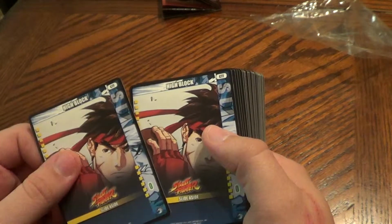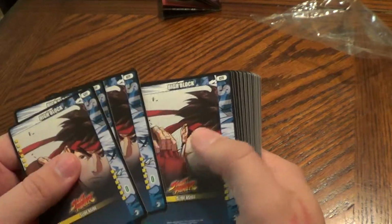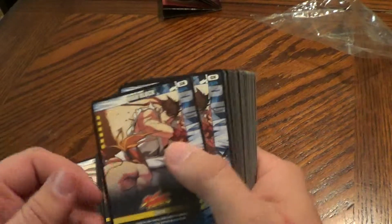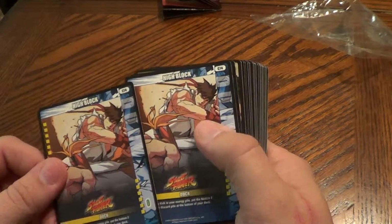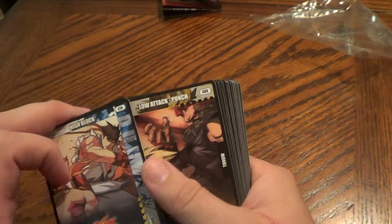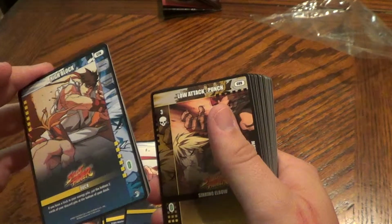High block. No real ability, doesn't cost any energy. Right down here's your energy costs. 4 of those as well. And a high block. This one's called Duck. I don't see a duck anywhere on this. That's ridiculous.